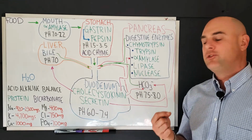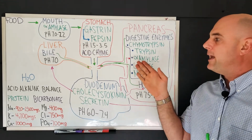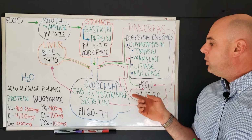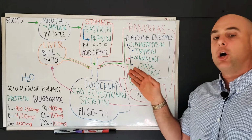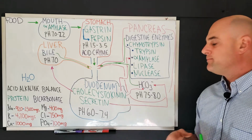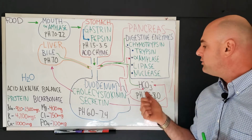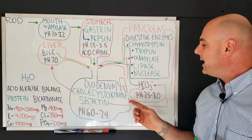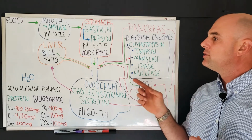The duodenum has two peptide hormones that it secretes when this acid chyme gets dumped into it. One of them is cholecystokinin, which tells the pancreas to release this bicarbonate, and it's this bicarbonate that helps to neutralize the acid from the acid chyme, and also secretin. Secretin is also used as a signal to the pancreas to also release this bicarbonate. But cholecystokinin, again, is a peptide hormone released from the duodenum, and that also tells the liver to release bile.